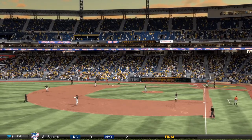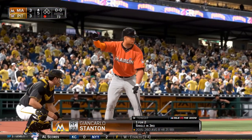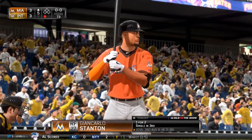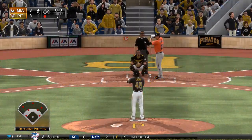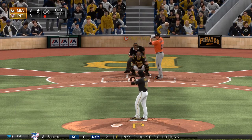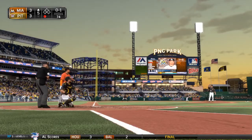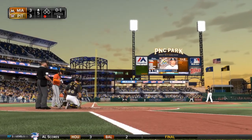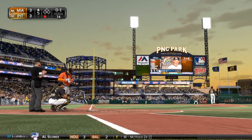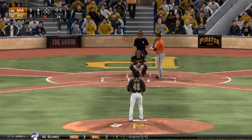Now batting, right fielder, Giancarlo Stanton will dig in with one in and one away. Now the first pitch. And here's a fastball called for strike one. And these guys already have one home run here in the inning, and now you get to the real power guys here. So you need to be careful.